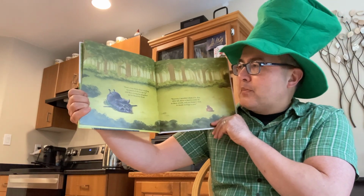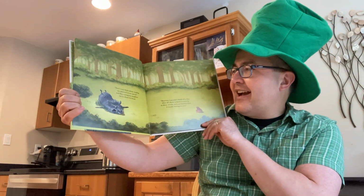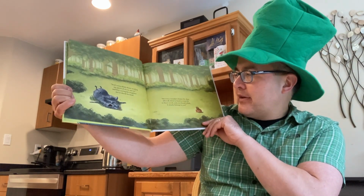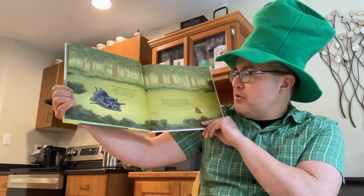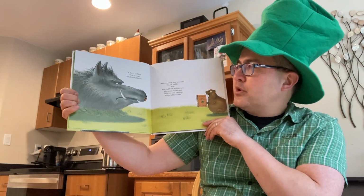"Don't even think about stealing my patch of clover, Jarvis," said Roy, eyeing his neighbor. Jarvis shook his head. "Heavens, I wouldn't think of it, Roy. After all, clover is hard to come by in these woods, and you found it first. It clearly belongs to you." "It does," said Roy.